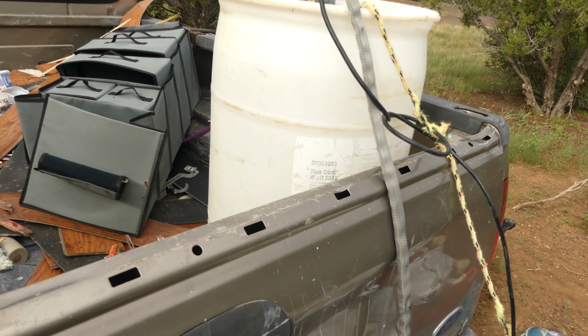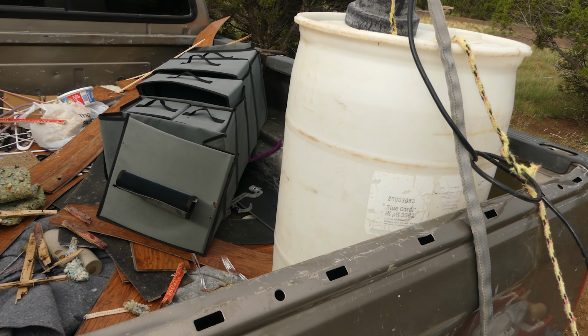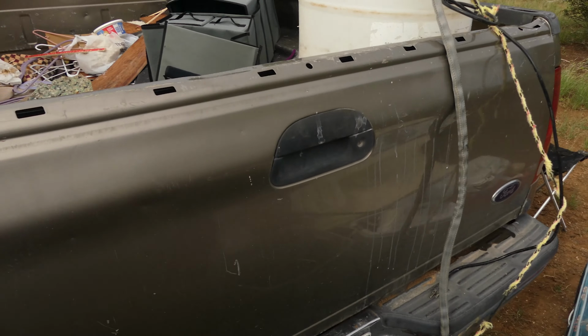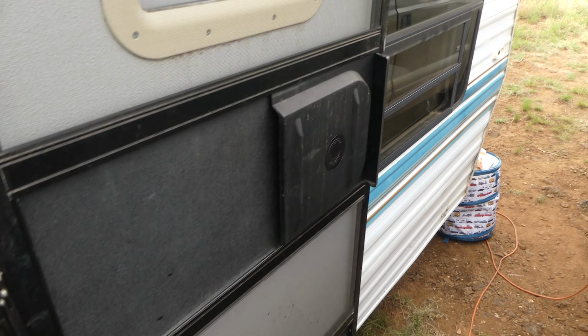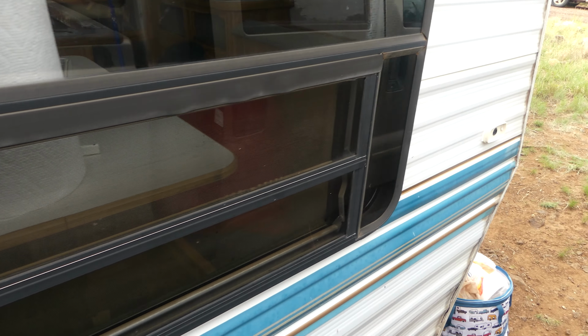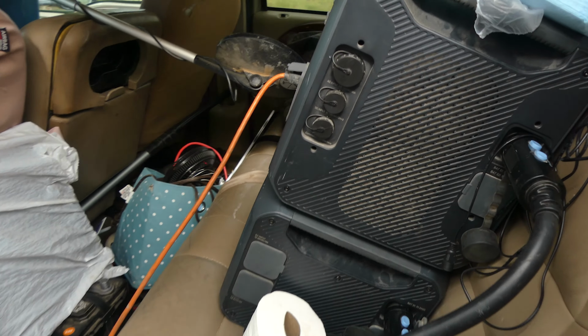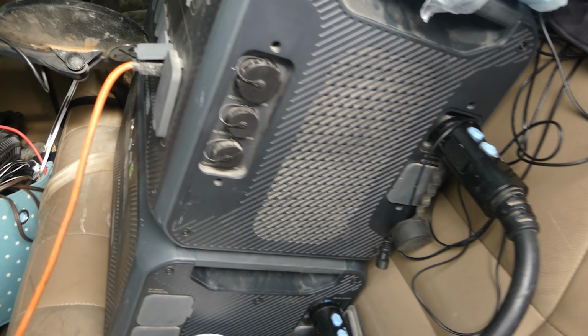This 55-gallon bucket, we fill up with water, and then we use this electric pump to pump it into the buckets to clean, and here soon, we'll pump it into the RV's tanks, and here's our solar generator, the Blue Eddy 3,000-watt inverter.